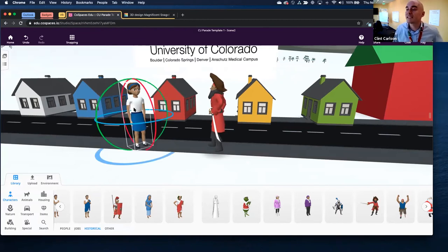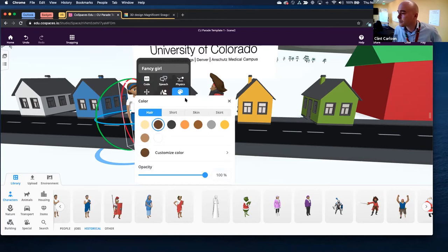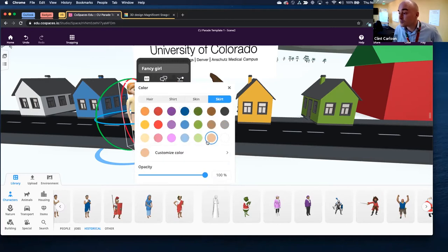So if I single click again, I get all of these four options. But if I double click, now I've got some powerful tools. And we're gonna get into most of them. But starting off first, I'm gonna go to my material, which is here in my bottom right. And I can change her hair color. I could change her skirt color or shirt color. I can change her skin tone. I can change her skirt. So I've got a lot of control to make these characters look exactly how I want them to look.